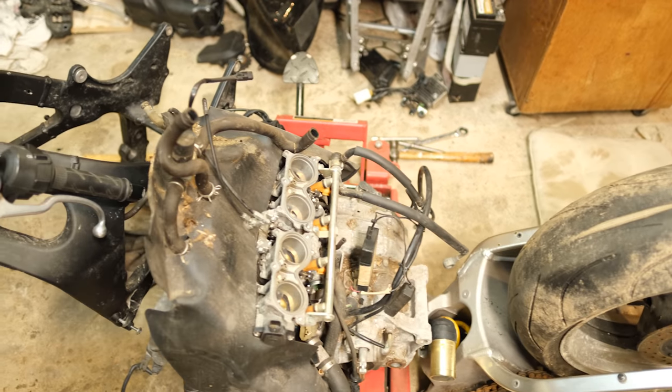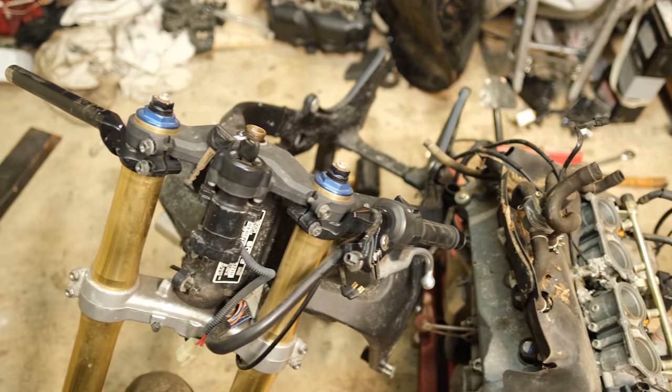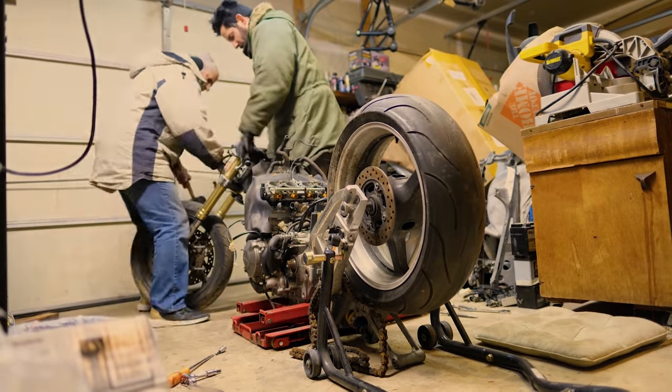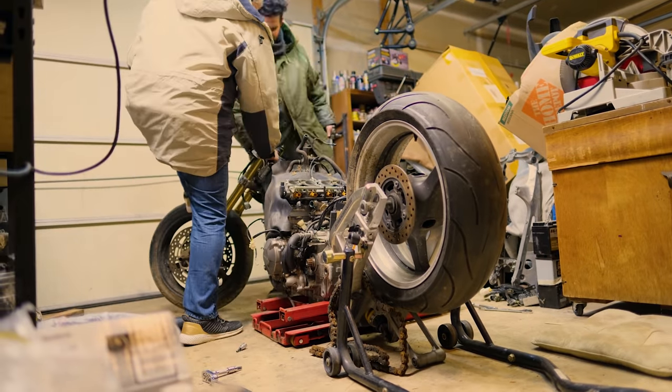So how did you start? Well, with this bike, as a good example, you take everything apart. Imagine that you're going to detail and restore every piece of this bike. So you need to get down to the engine to be able to do the compression test, which is one of the most important things.